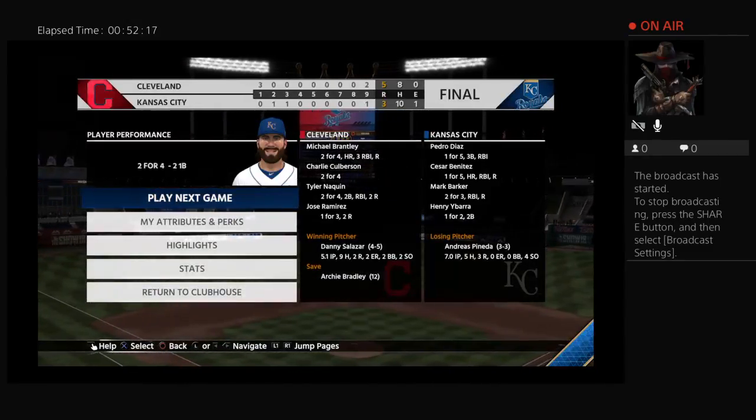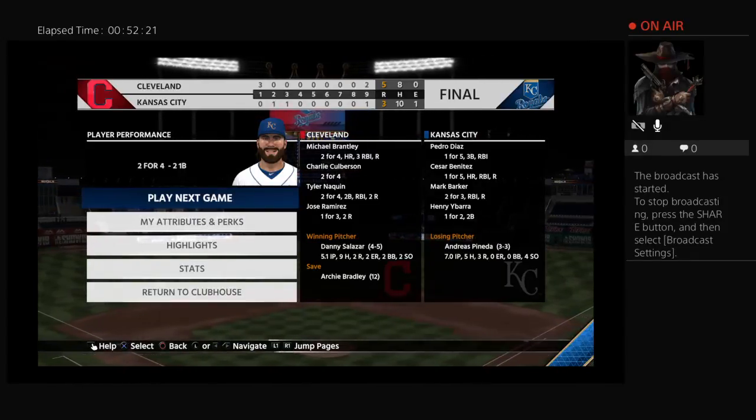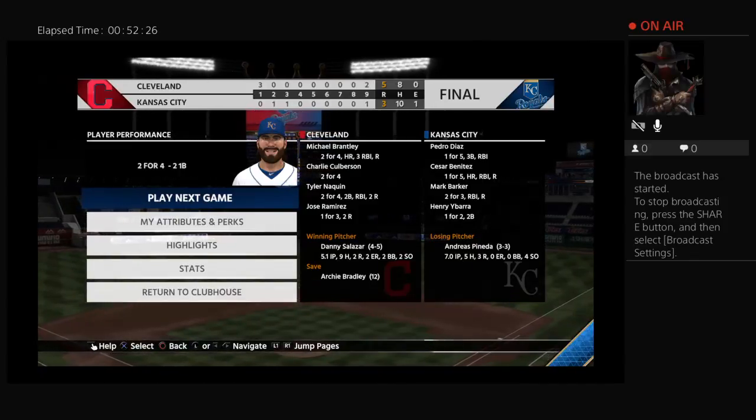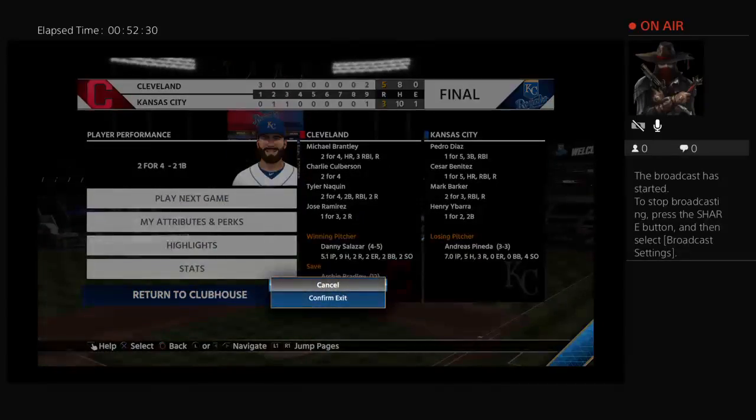Final line score for our ball game tonight for the victorious Cleveland Indians. 5 runs, 8 hits, no errors. They left 5 men on base. For Kansas City, 3 runs on 10 hits.